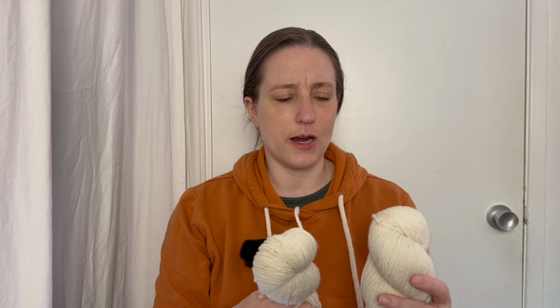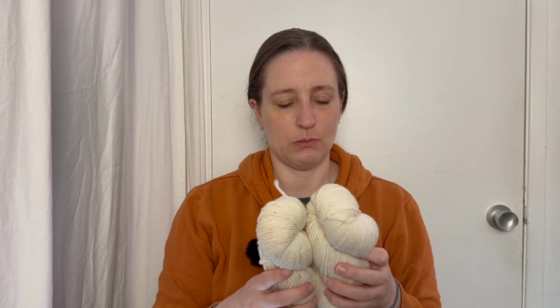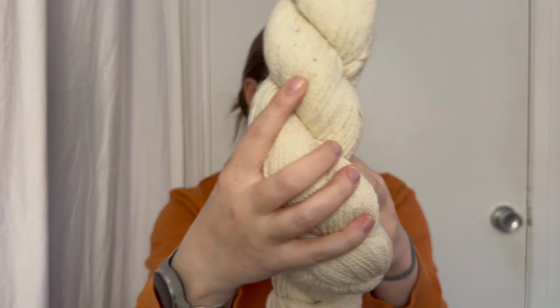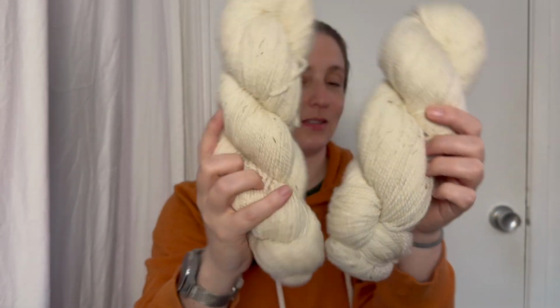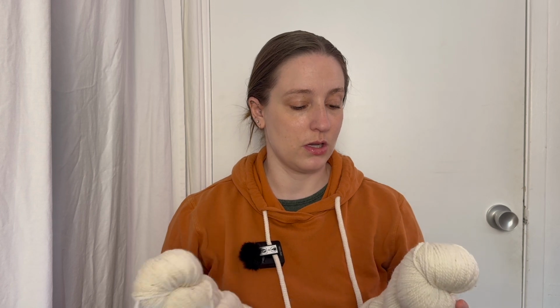Now that I'm familiarizing myself with wool breeds, I still can't tell you what it is, but it's probably something merino adjacent. I don't know. It's very soft. You can tell it's pretty rustic because it has this crap in it. It's full of little leaves and twigs and stuff. This is 217 grams, so I don't really know. It looks like a worsted for sure.